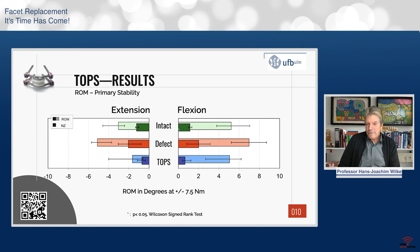And what you can also see here is that the dark bars are the neutral zone, and the neutral zone is a measure for the laxity. That means you need very little load in order to create this range of motion. And then the segments become stiffer because the ligaments play an important role then.